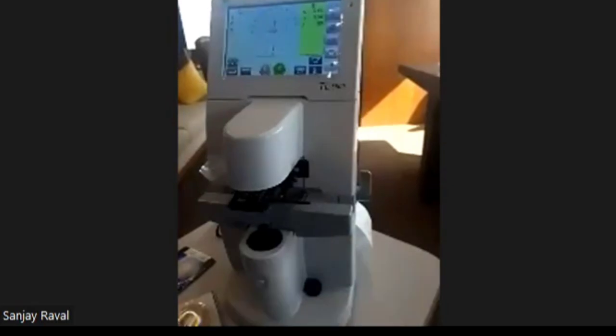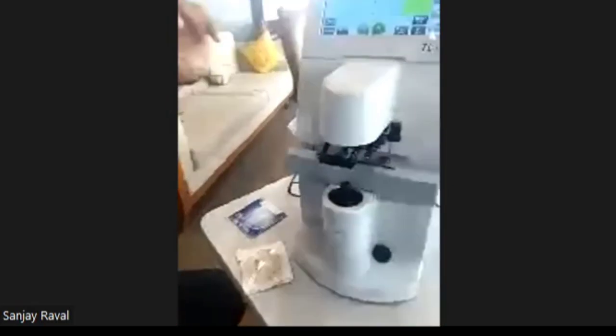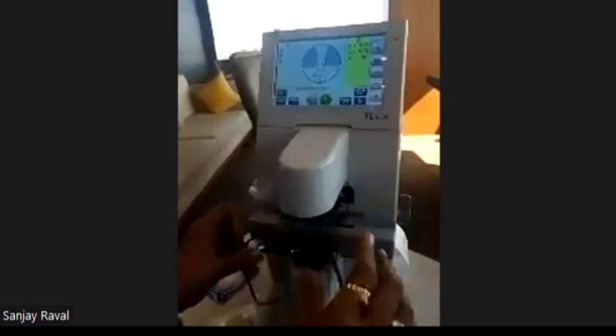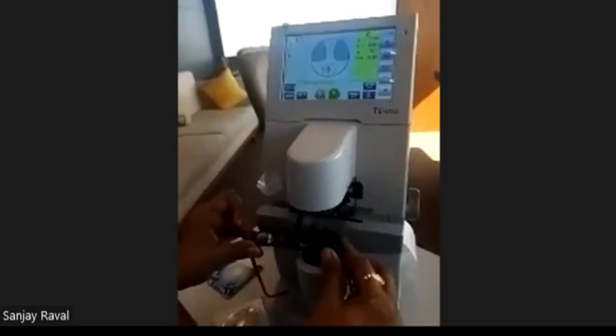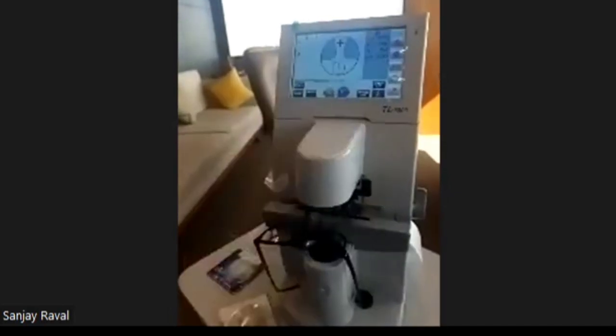Now coming down to the bifocal lens or a multifocal lens, our equipment is already programmed in automatic mode. So the moment I put the lens, it will automatically switch over. Distance it had already measured. Now coming down towards the near, it had already given. See the speed of the measurement.